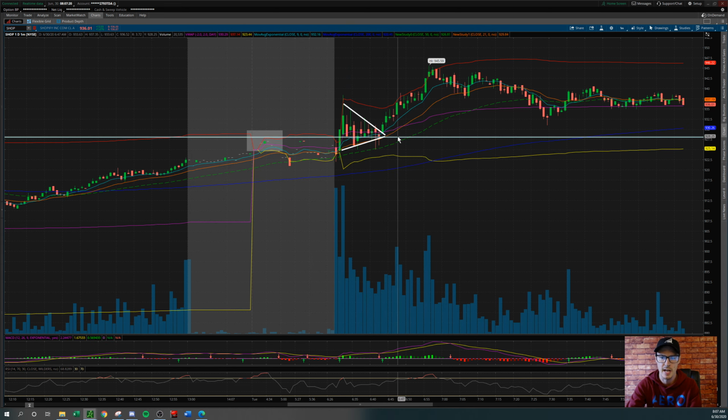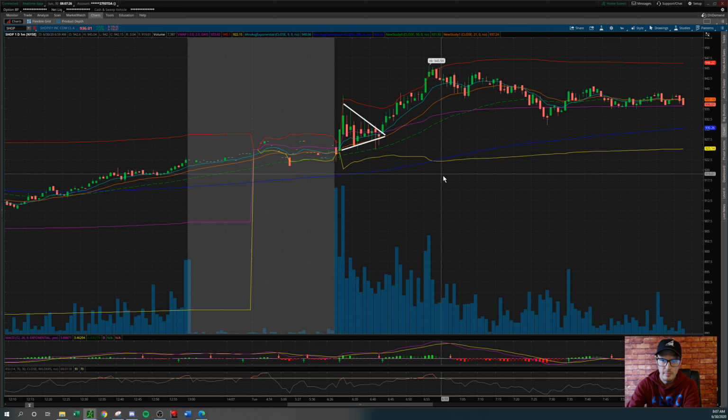We know that that's the level to take it long. This is where you see your breakout right here. You see your first candle start to print above this consolidation phase. You see that this is forming like a pennant pattern, a triangle pattern. It's gotten to the point where it started to push up.